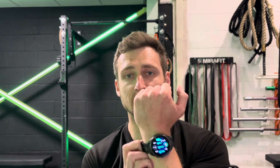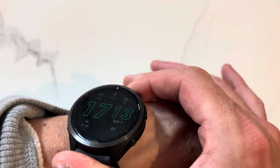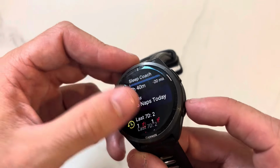Turns out it wasn't actually any bigger than my Fenix, but just the real estate in terms of the screen display that you get on this for the size of the watch is such a good ratio. So you get a really nice vivid display. It's obviously the AMOLED display, so it's much like a phone display. It's also much lighter than a Fenix. I can't remember what it's made out of, but it's more plasticky, less heavyweight.